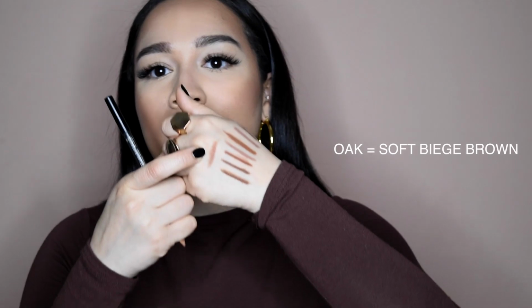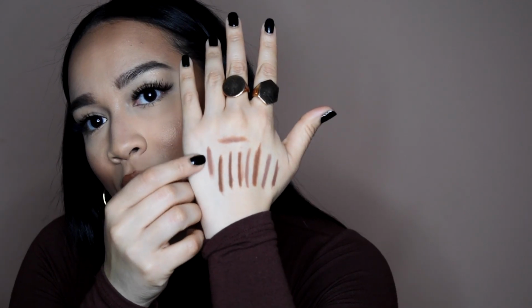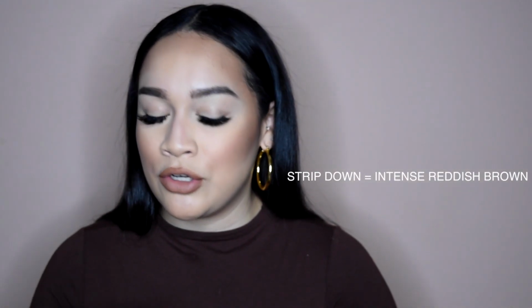The first shade that I want to show is Oak. This one is very, very light, kind of like KKW Beauty Nude 1, but much more peachy. This is Oak. Next lip liner is Strip Down. This is Strip Down right here. I hope it's coming up on camera. And with this shade, it is not as light as Oak, but not very dark either. This can also be a lip liner that you can use just with your favorite gloss.